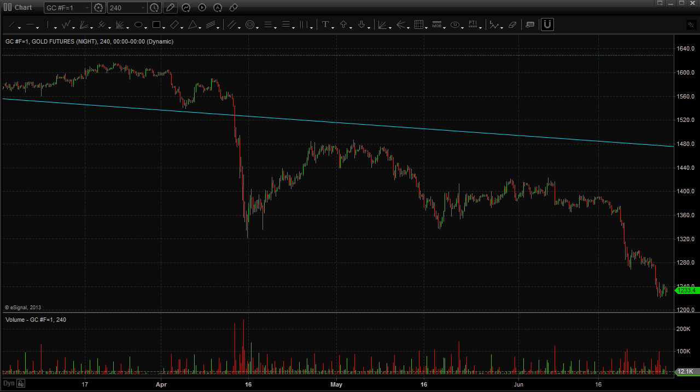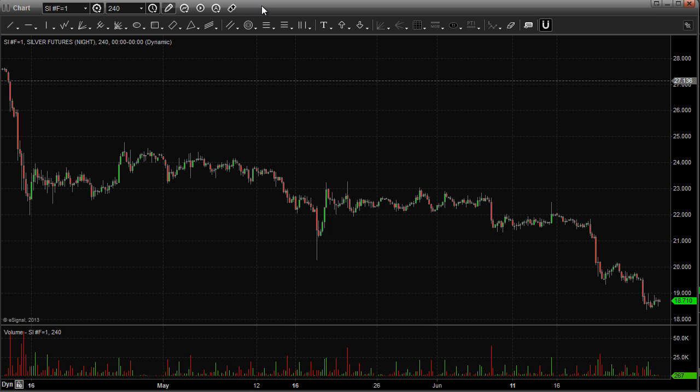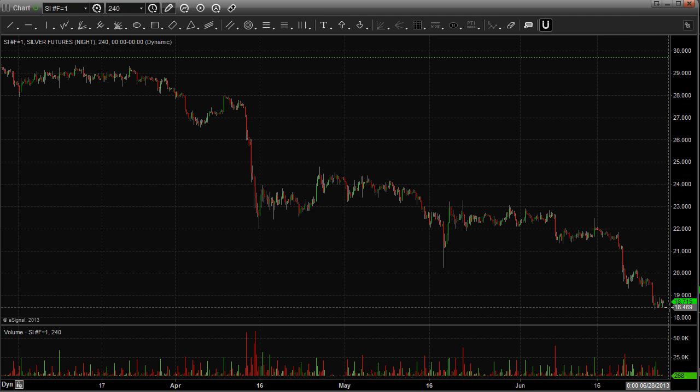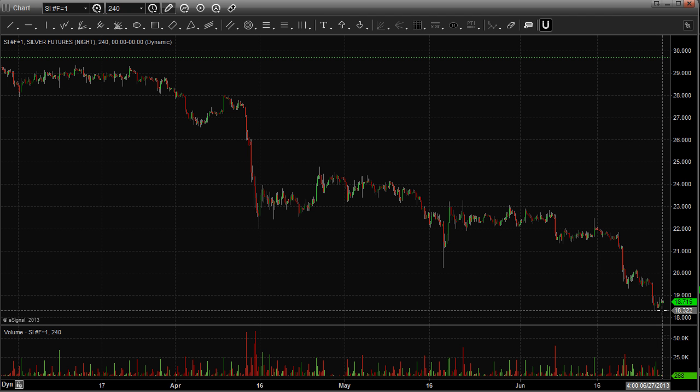Taking a look at silver. The silver chart continues to move down, still forming multiple bear flags. It looks as though it could still head lower. Again, volume on this has been relatively neutral. It's a little elevated here simply because we're starting to push to some more recent new lows, but overall still the same picture as gold.